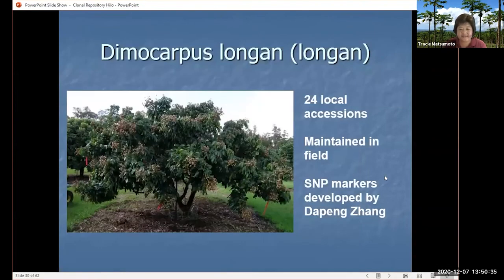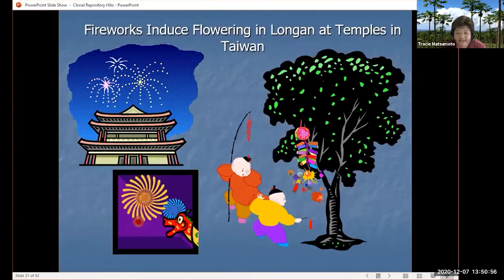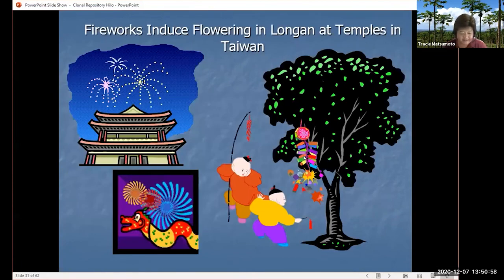And then switching gears to longan. This is also called dragon eye, and it's related to lychee. It has a clear aril with a black seed, thus the name dragon eye. We have 24 local accessions of these. These are very popular for Chinese New Year. And there is an interesting story that goes along with this.